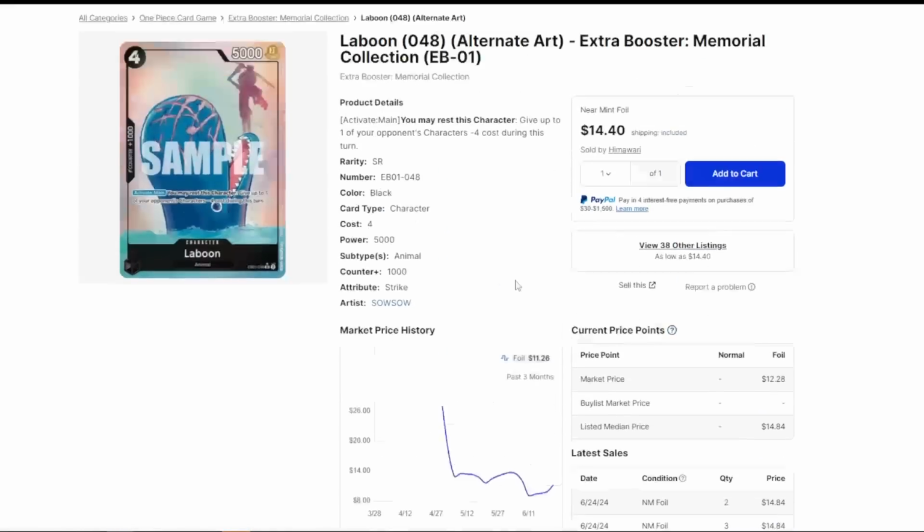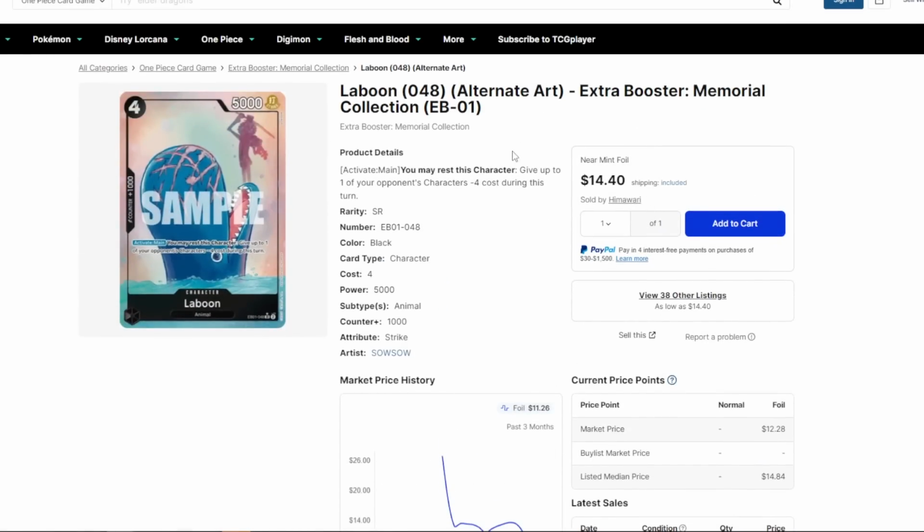And so it's at 14, still really reasonable. Again, Memorial Collection, the EB01 is looking for a reason to be valuable. It is searching for a reason to be valuable. So there's a possibility a lot of these cards, like Cavendish, not even the alt, is 15. So there's a possibility for Laboon to be way higher.